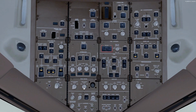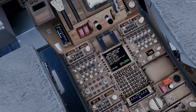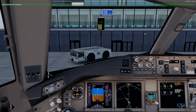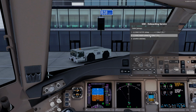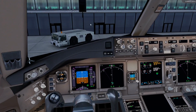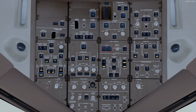Okay, seatbelts come off, fuel pumps come off, and let's go into the ground connections, wheel chocks, request the ground power, and let's ask for deboarding. It's only one jetway. No, it's 2 jetways. Okay, I hope that was the correct way around now. Righty. So, primary external, secondary external. Let's kill the APU, put the packs off, and then the hydraulic panel.